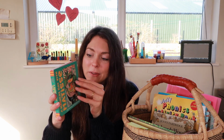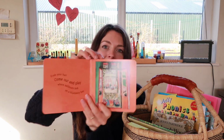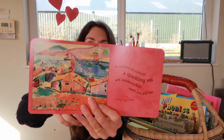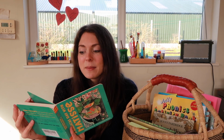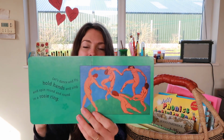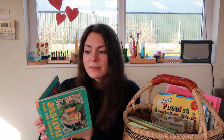And it's so beautiful. I adore this. It just goes through some of Matisse's most famous works, and some lovely descriptive language around them as well. And I'm so fond of Matisse. Matisse is one of my favourite artists because he always reminds me of my mum, who is also an artist, and she's very heavily inspired by Matisse.